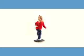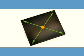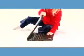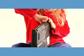We start with a strong cover design. One that's designed to take pressure from here and move it to here, which keeps the screen off the keys and makes the display last longer. But that's just the beginning. We add long-lasting stainless steel hinges and a special display frame and double latches to keep it closed.